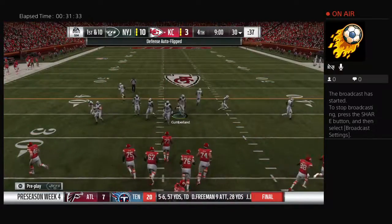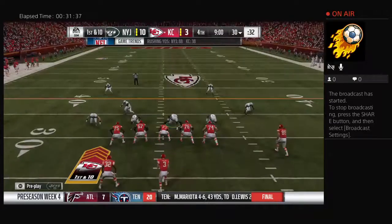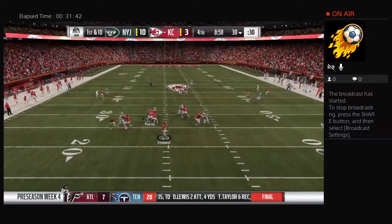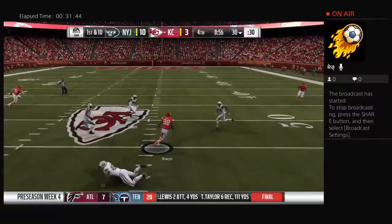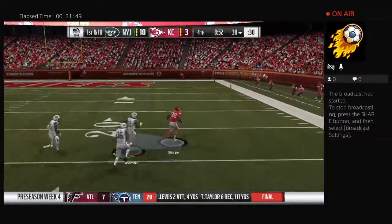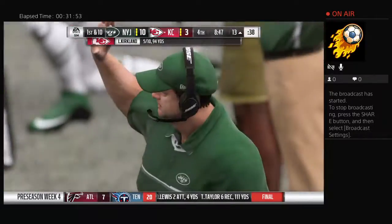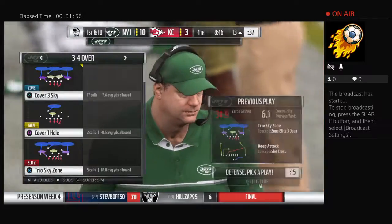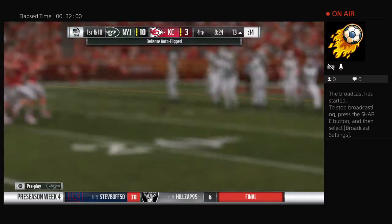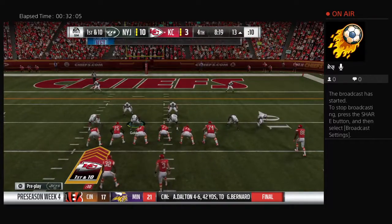So 1st and 10 now from the 30. Green, 39. On 1st down, he'll drop to throw. Over the middle, Sharp's got it, complete. And nothing but daylight ahead. A big play there on the catch and run. 57 yards. Well, partner, I'm not sure how this drive's going to end, but how about the way they flip field position there? A nice attacking play that picked up a heck of a chunk of yardage.